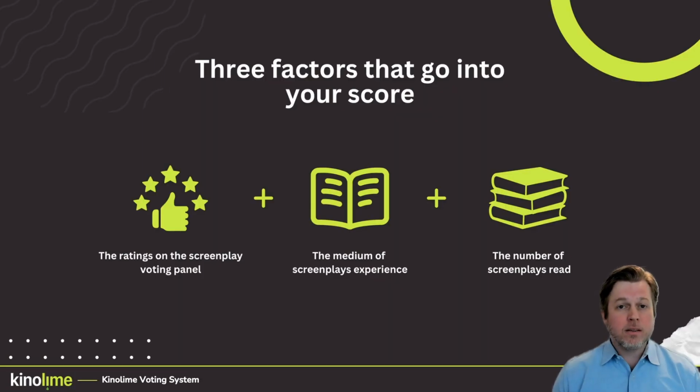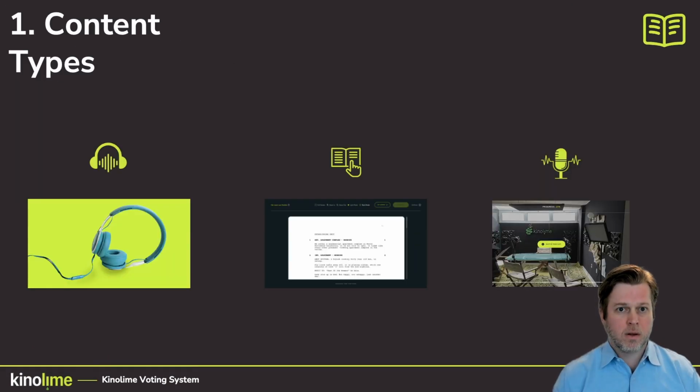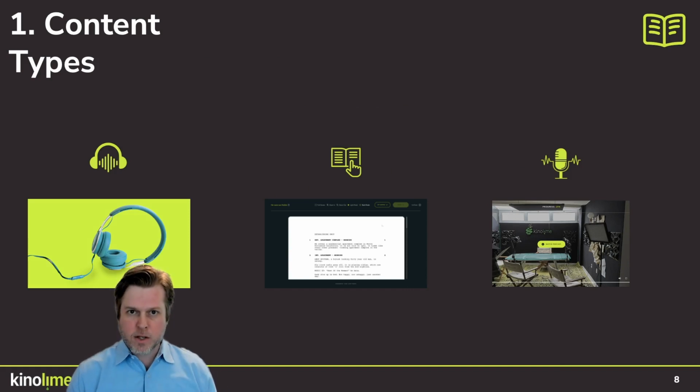But let's pull back and go over all of the factors that go into your score. There are three scoring factors: content type, votes, and voting frequency. So content type, we've already kind of gone over this, but it's really how you review a screenplay, whether it's reading, listening, or watching a podcast. Each of these represent a high, medium, and low value in your vote. Therefore, choosing your content type will impact the value of your vote. By the way, you earn tokens regardless of the content type, which you can redeem later.